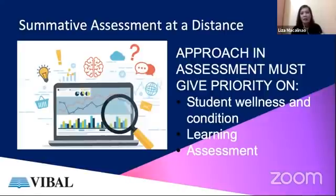Studies have been saying that of course the foremost priority is the student's wellness and condition. Learning comes next, and assessment comes last. Grading, giving grades, has to come last in our priority in giving assessment. It's for us to get feedback on the wellness of the students and their condition, and secondly, their learning, and not on grades. This way, we educators will find more meaning in the feedback we're getting, whether that's formative or summative.